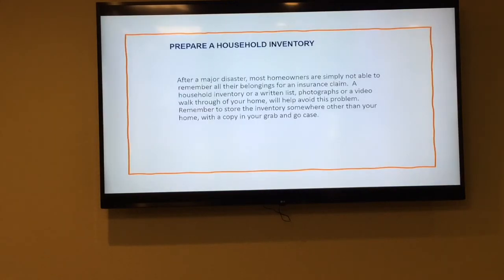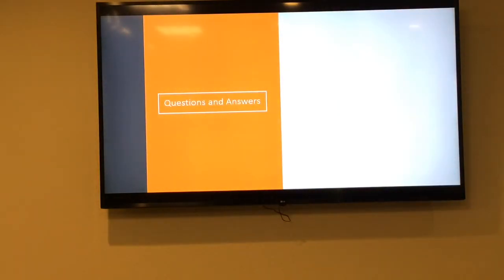Next page. Prepare a household inventory. If the worst happens and you have to have a settlement with your insurance company, what we recommend is that you videotape your apartment. It is so hard. 30 days after the fact, you'll be sitting down with your adjuster and they'll ask, what did you have in the living room? Well, I don't know. I had a TV and a sofa. You'll miss things. So if you just videotape it, that's the best way we've found to come up with an inventory list. All right. I think that's it.